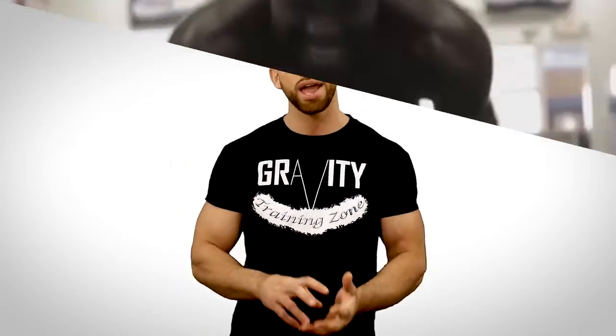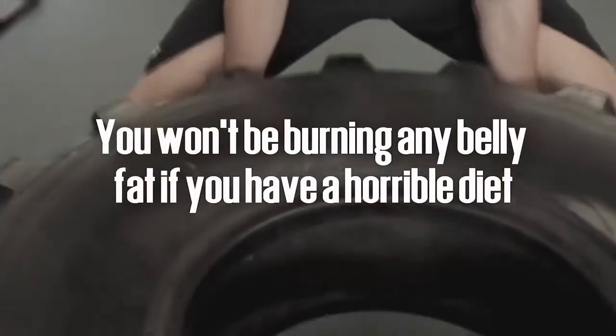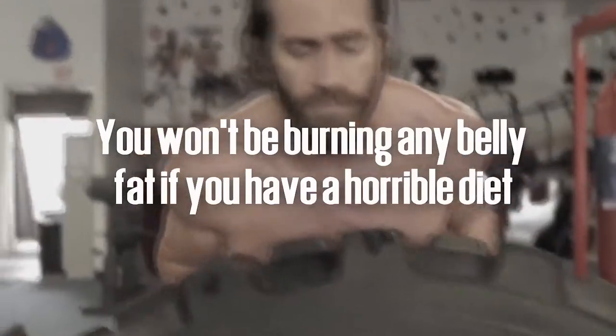Before I wrap up, I want to remind you guys that even though these training styles will help you burn more calories and burn more fat, you won't be burning any belly fat if you have a horrible diet. That quote that says you can't outrun a bad diet, it's true.